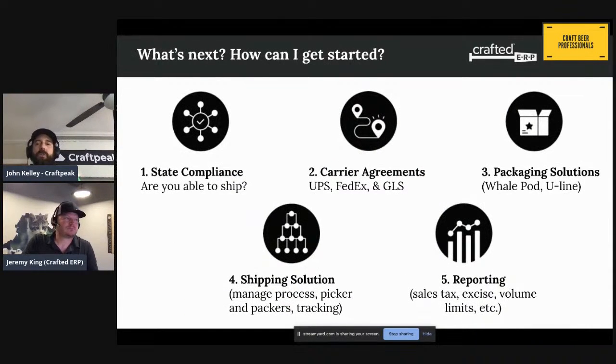Okay, so how do you get started with direct-to-consumer shipping? This is a question that we get all the time, and this is really where the rubber meets the road. But first of all, determine the states that you want to go into. First of all, can I develop a direct-to-consumer relationship with that state? Do they allow that? And then second of all, is that a good market for my products? I think both of those are important considerations before just jumping into any state. You want to have both of those figured out.